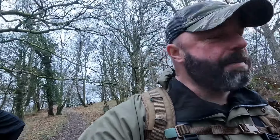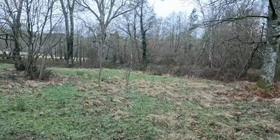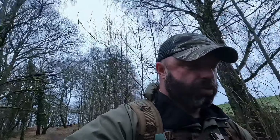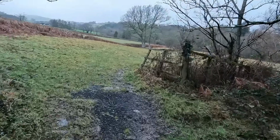Okay, so we're now moving through some slightly different terrain, a bit wetter underfoot, as you can probably hear, a bit squelchy, but some nice woodland here. So a bit of varied terrain, and when we're doing a course, we'll talk through pros and cons about moving through those different types of terrains, and how it's going to help you, how it could potentially hinder you.